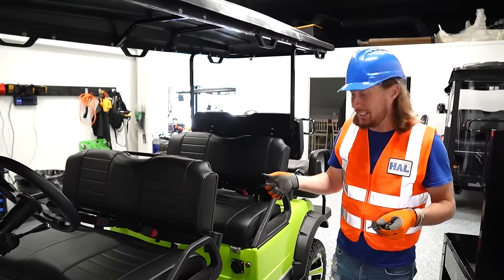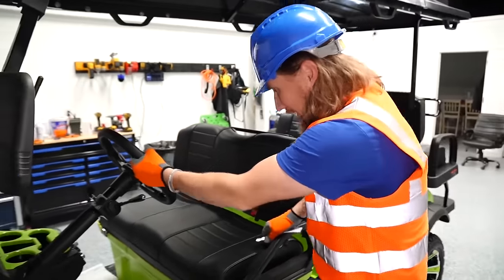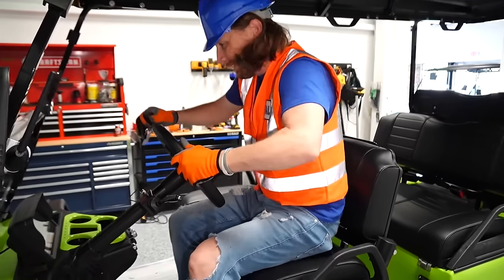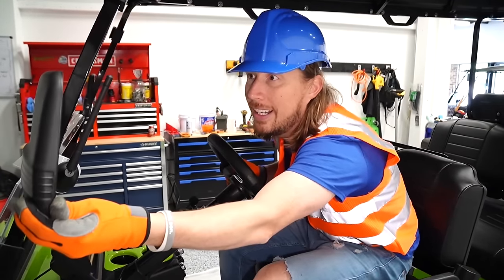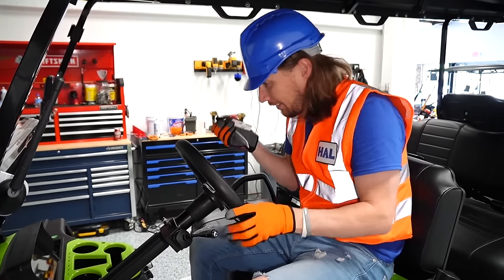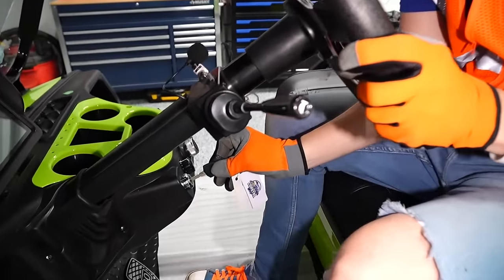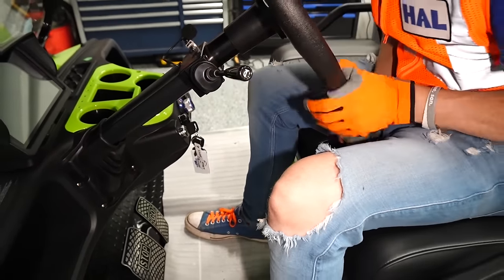We've got the battery all connected. We've got the wheel on. We can test it out. Let's crawl right up here. Ooh, this is nice. Steering wheel. Even got our side view mirrors there. That's awesome. So let's get our key into our ignition right there. And now let's turn it on and see if it works.